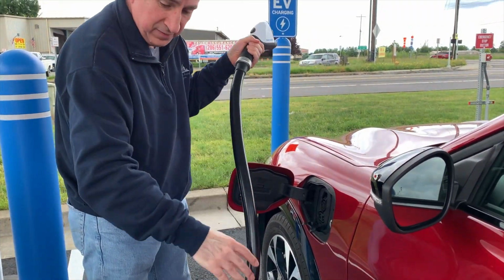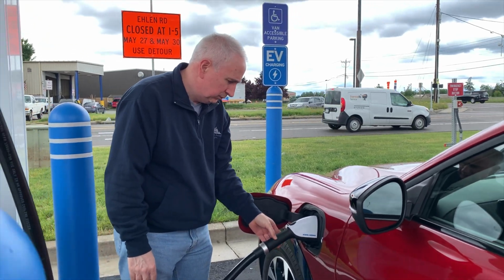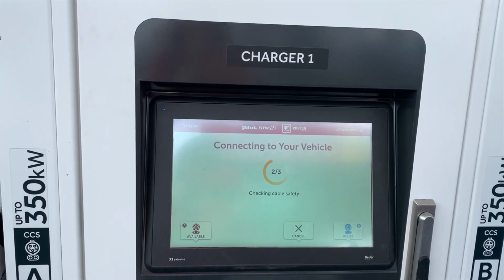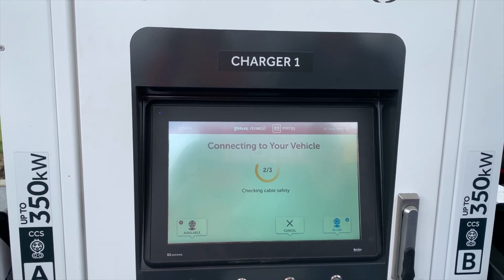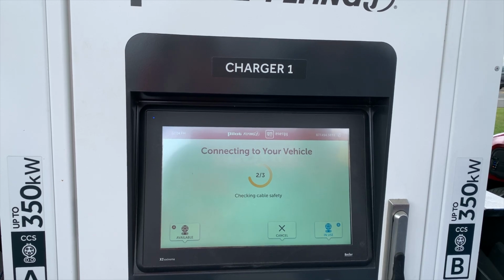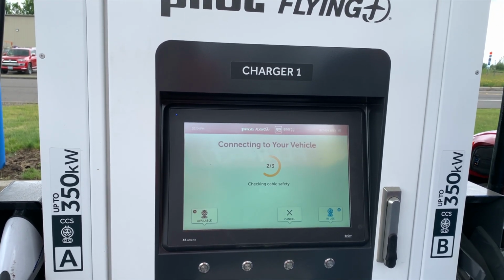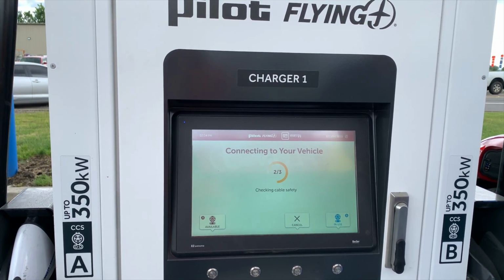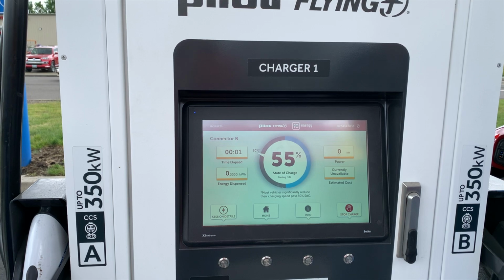These are clumsy cords. Payment has been authorized. Cool. Connecting to your vehicle. Well, that's good. So, taking its time, isn't it? Mm-hmm. Matching voltage. Here we go.